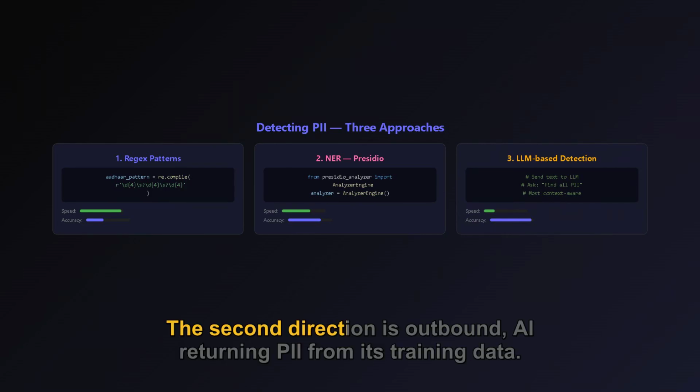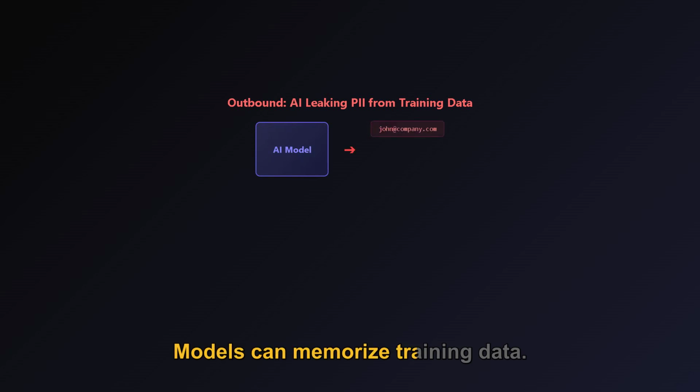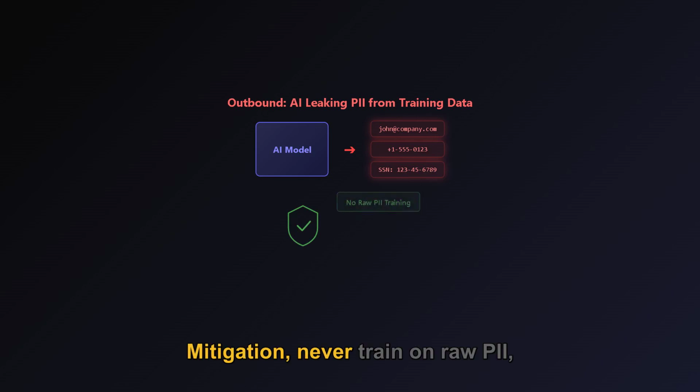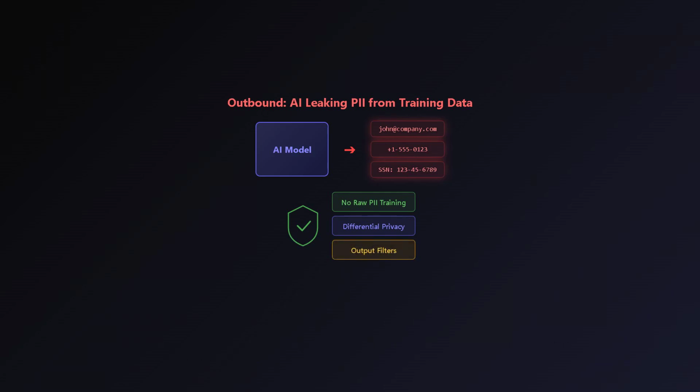The second direction is outbound, AI returning PII from its training data. Models can memorize training data. GPT-4 has been shown to regurgitate exact email addresses and phone numbers. Mitigation. Never train on raw PII, use differential privacy, and implement output filters.